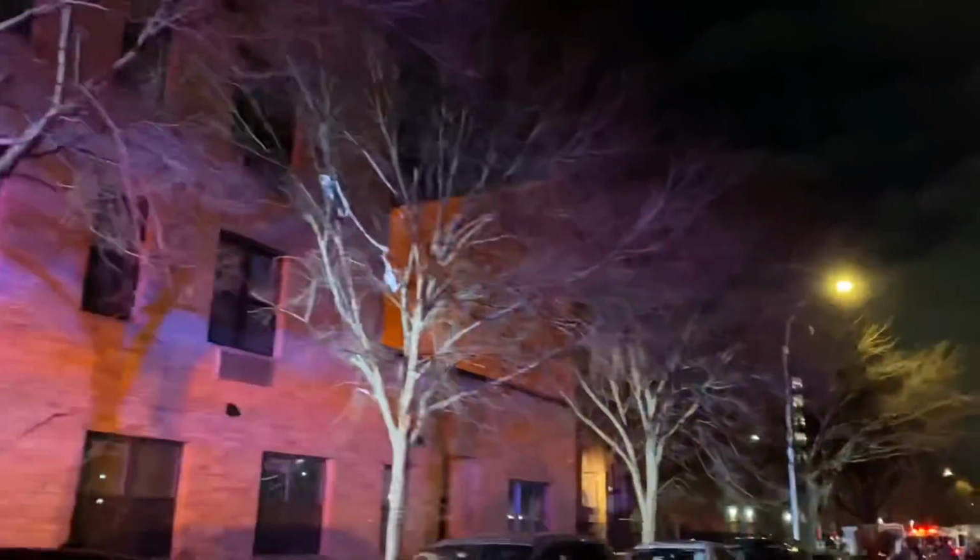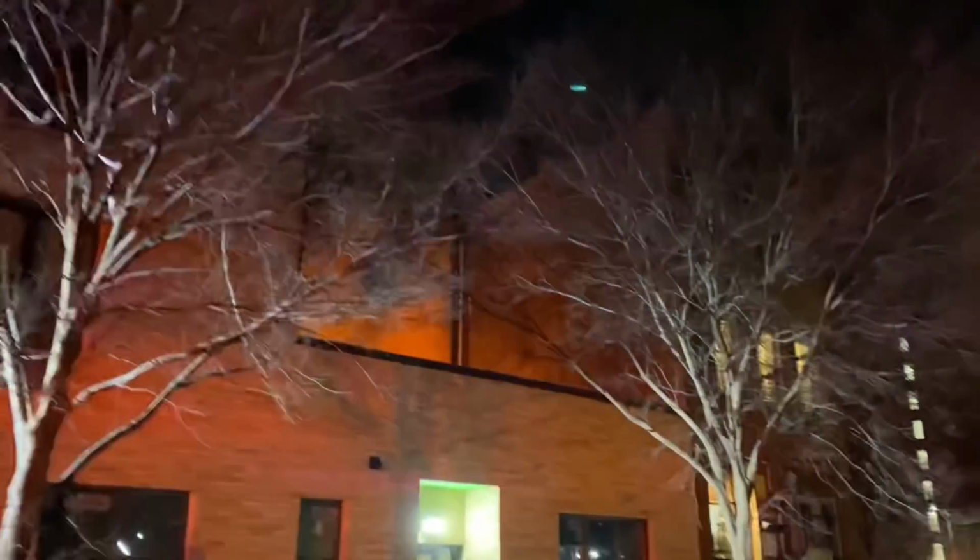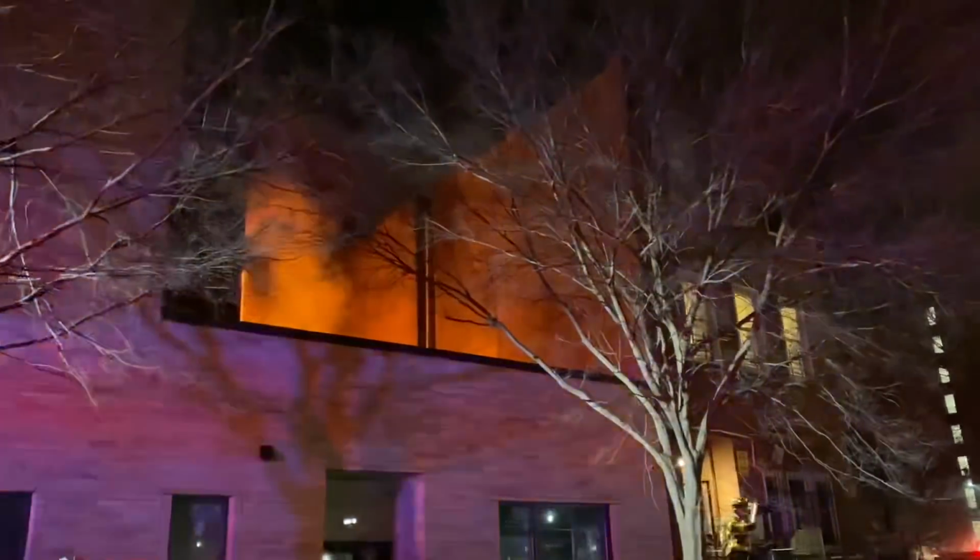They're gonna hit it with the power ladder. Shoot it from far away, so it's gonna start knocking it soon. It's on the second floor now.